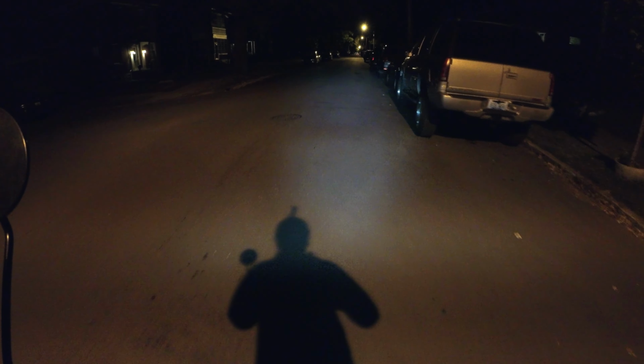It has adequate lighting on it. I have a Lumos Matrix helmet that has some additional lighting on it. But even if you didn't have that, I think the headlight, tail light, running lights on this thing are enough to be noticeable in traffic. And it has turn signals and a rear brake.